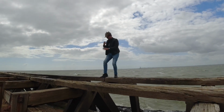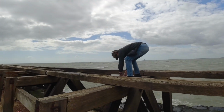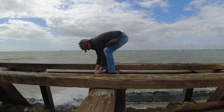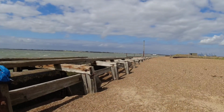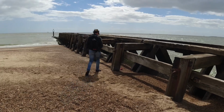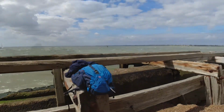Retrieving the radials, I think he's getting splashed. Are you getting wet? Yeah. Took about 8 minutes to take everything down. Richard's doing his civic duty and picking up a Coke can. It's nothing to do with us.